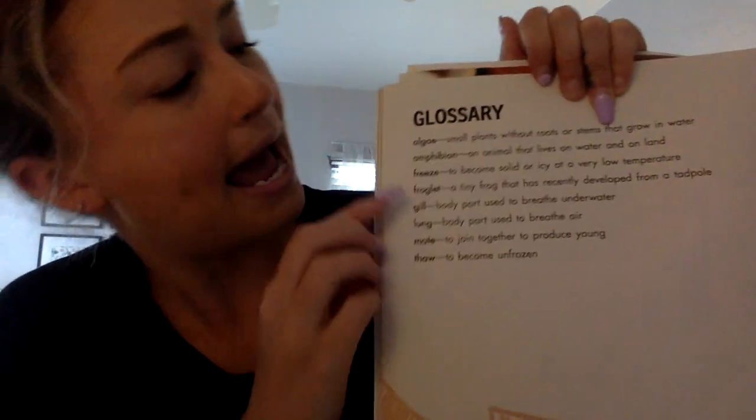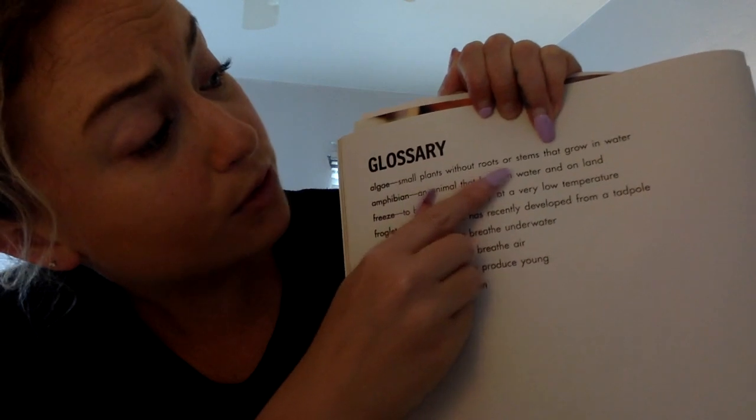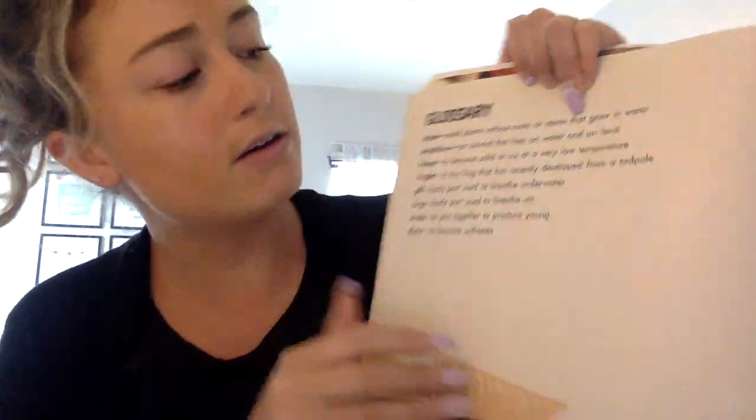Okay, question number 3. What are the favorite foods of tadpoles and the favorite food of frogs? Let's start with tadpoles. Let's use our thinking fingers. What is the favorite food of tadpoles? Remember what stage the tadpoles are? Number 2. So they're still in the water. Friends, tadpoles like algae. And algae, if we go to the glossary, algae, small plants without roots or stems that grow in water. You may have seen algae before if you've ever been to a pond, right, or a big body of water. So that's what the tadpoles eat.